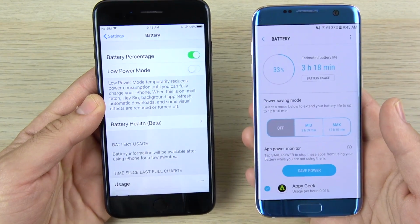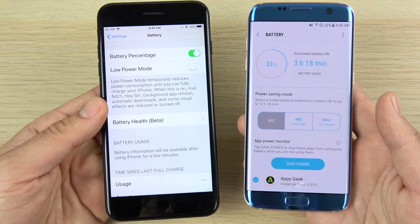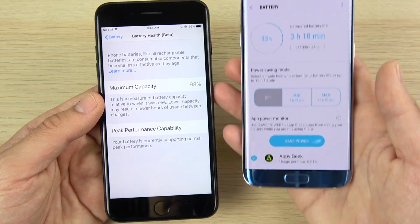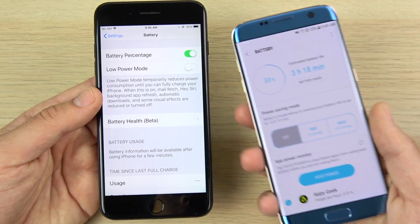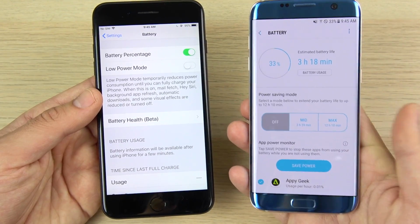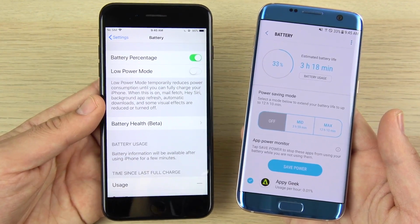Talking about their battery life, now the 7 Plus, when it did first get iOS 11, took a huge battery hit, but it's actually doing quite well again here over on iOS 11.3. My maximum capacity is only down to 98%. Now on the S7 Edge, the battery life is actually quite good because Samsung stuffed a large battery into this phone, and with the Exynos CPU, I've been getting pretty darn good battery life on the S7 Edge. So here, I think it's pretty much a wash.